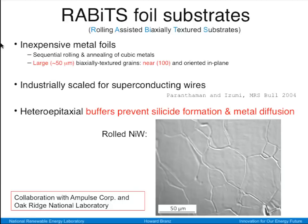So what are these? These are a substrate that was industrially scaled for superconducting wires. There is a company, actually I think two of them, that are making these foils. It's been known for a long time that if you roll foils, it breaks the symmetry and you wind up with all oriented grains. And in fact, as you can see here, you can come up with 50 micron grains. This is a nickel tungsten foil. And then you put heteroepitaxial buffer layers on them to keep the silane from reacting with the metal. You want to prevent silicide formation and metal diffusion. And these are all very near 100. All the grains are within a few degrees of 100 orientation, and they're oriented in plane as well.